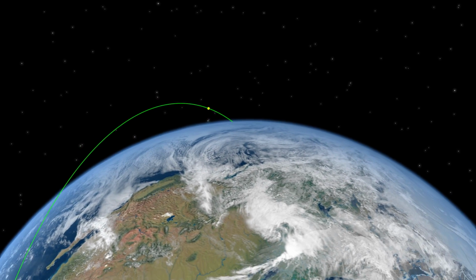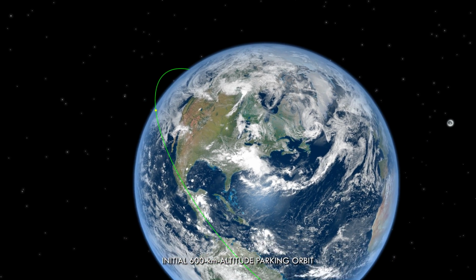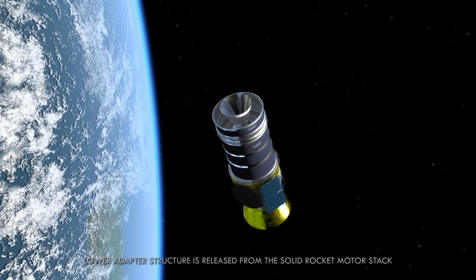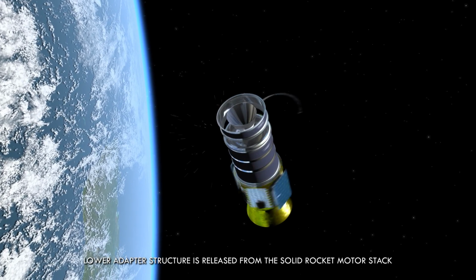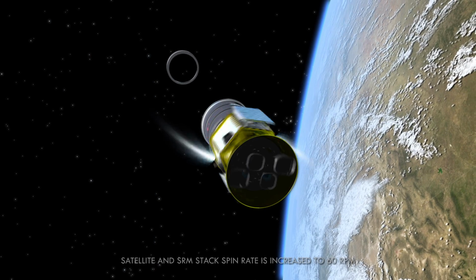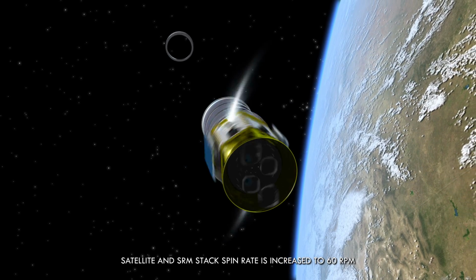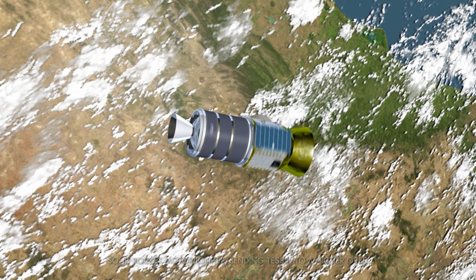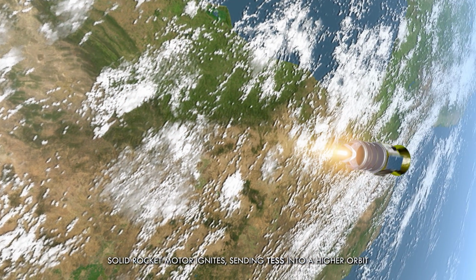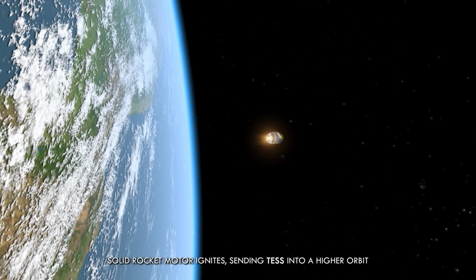Following the launch from Cape Canaveral Air Force Station, TESS is placed into a 600-kilometer parking orbit. The lower adapter structure is released from the solid rocket motor. The satellite and the SRM stack spin rate is increased to 60 RPM. The solid rocket motor ignites, sending TESS into its first phasing orbit with a nominal apogee of 250,000 kilometers.